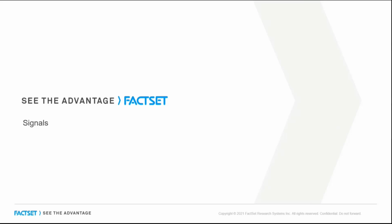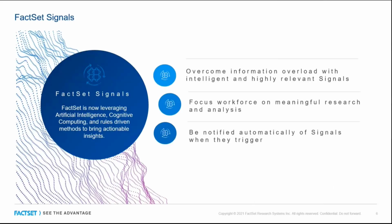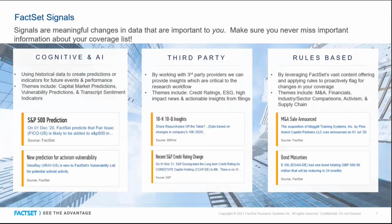So some examples here, essentially, we want to overcome this information overload and focus on meaningful research. So it's sort of a method of aggregating different content sets into a normalized way and meeting our clients where they are to provide a brief hint at sort of what might be interesting to them and then next steps for how to investigate it. So I think it's probably easiest to look at some examples.